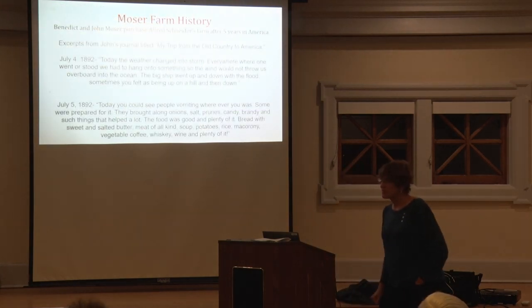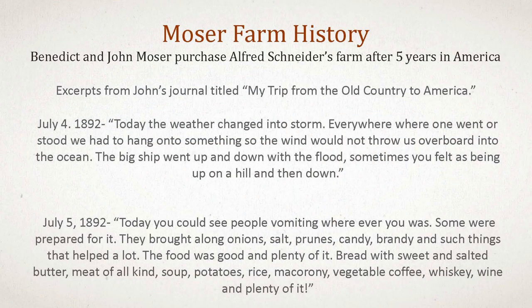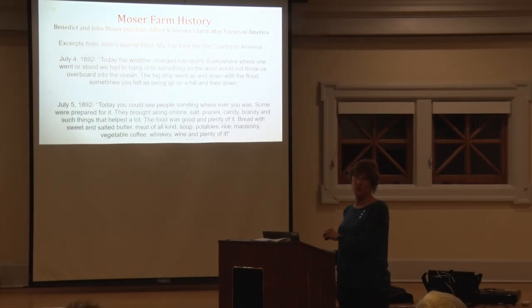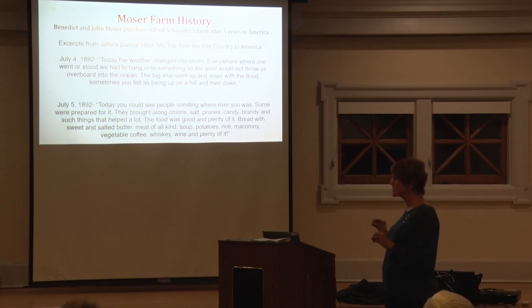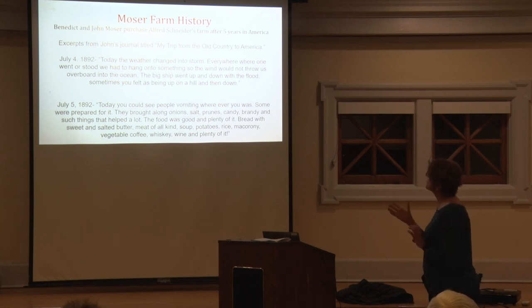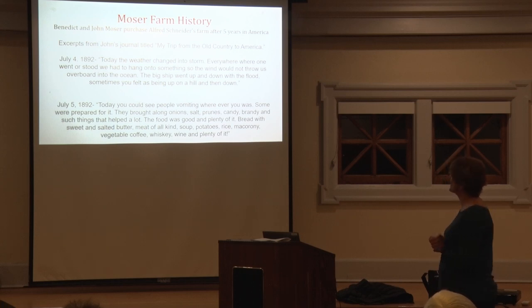Moser farm. Big, ended up probably between Moser and Baylor's biggest farms. Okay, so Benedict and John Moser buy Alfred Schneider's farm. Right, so Route 83, Lower Butcher, up to Orchard Street. Okay, so Benedict came first, John came a year later, and I have copies of his handwritten diary, and these are some excerpts which I find very amusing, the second one.